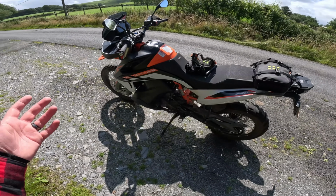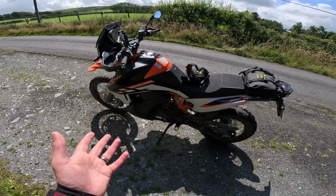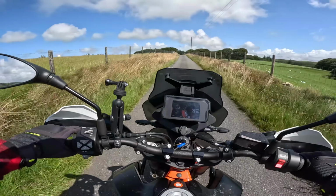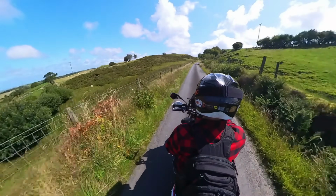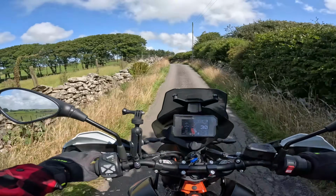The bike itself, I actually really like it. It's just £12,500, so let's get into that a little bit more. £12,500 is a lot of money. I don't know what it will be in your country, but it's 12,500 British pounds, which is a lot of money. It is a big lump of bike, and you can buy them second hand.